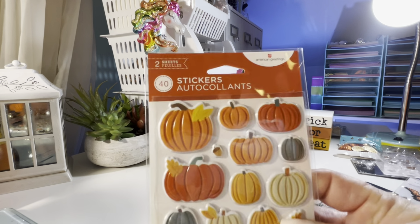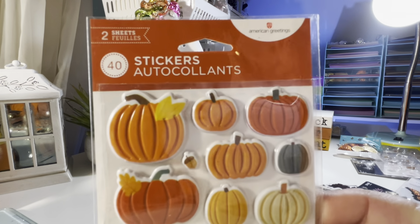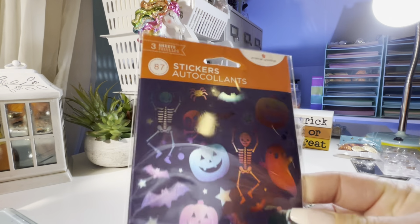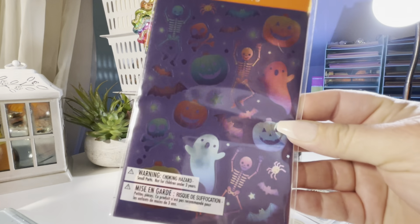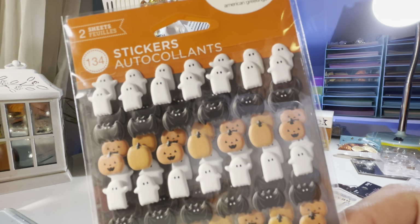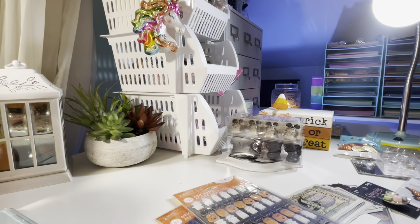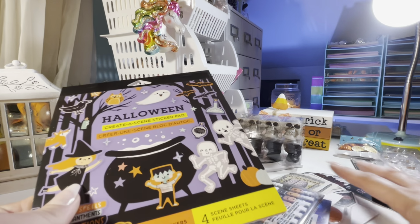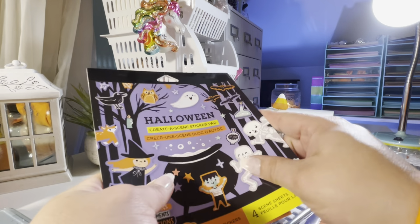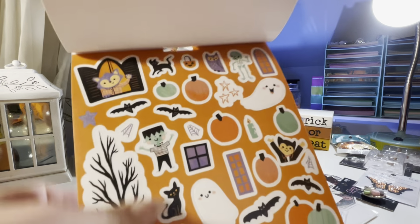From Walmart, in their greeting card section, you can find seasonal stickers, and these are just puffy pumpkins. Just a rainbow. I know they had these last year. So pretty. And then the mini ghost, bat and pumpkins. They also have this sticker book. It's a really cute sticker book. This would make a really cute Halloween planner layout. And they are clear stickers.